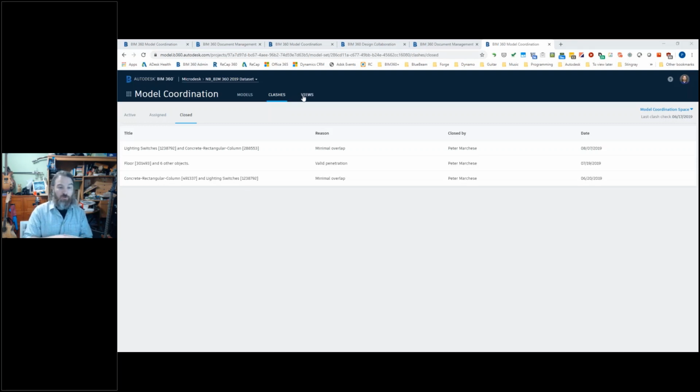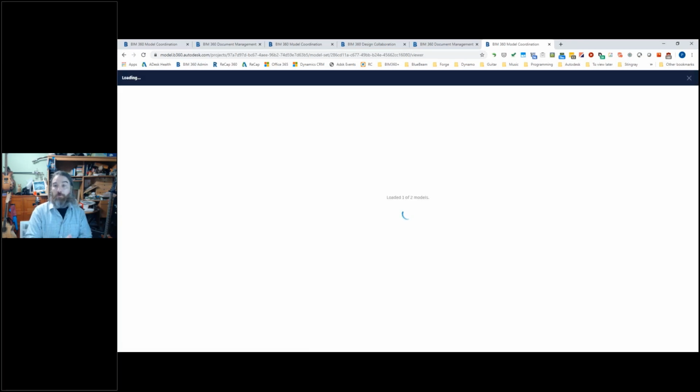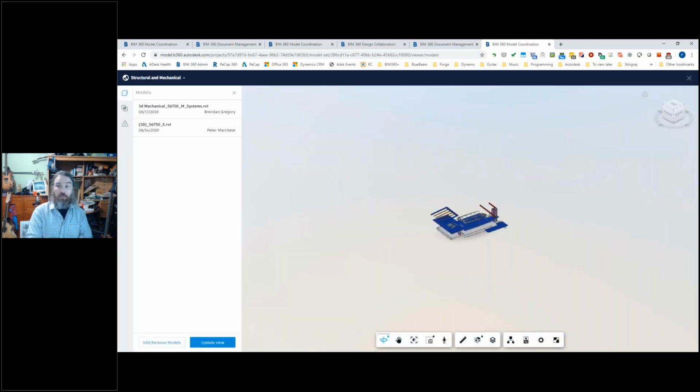Now, the views portion of this is something that tends to cause a little bit of confusion. So essentially what a view is, if I'm looking at a couple of files and I want to be able to jump back to that view, it's not a saved view in the sense that you can save exactly what you're looking at, like with Navis or Glue, where I want to have a section cut here, I want to turn 3 things off. What you're really doing is you're saving the state of looking at multiple models. So you're kind of gluing them together, if you're familiar with the old version of Glue, or just combining the files in Navis.